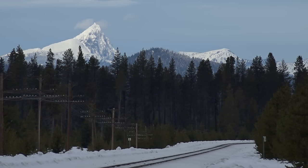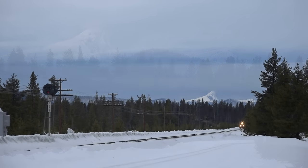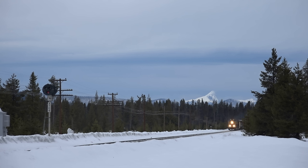The sharp peak of Mount Thielson pokes above the lodgepole pine at Kirk. The Central Pacific originally built the rails between Chiloquin and here in 1912, and it remained the end of the line until 1924. This gap between Kirk and Oak Ridge became known as the Natron Cutoff. It took until 1926 before the Cascade Line was finally completed by the Southern Pacific.